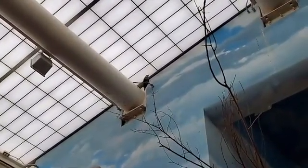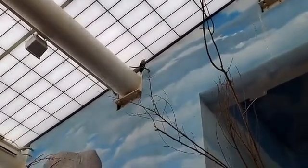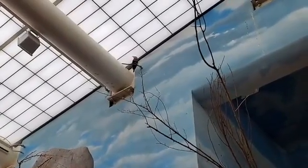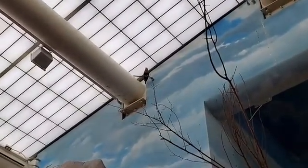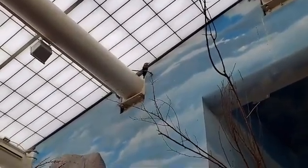They're called rollers due to their mating display. She didn't do the full thing flying around. I think that was more of a territory thing. But when you have a pair, they'll actually roll over each other in flight, and they have a really elaborate courtship display. And I think that covers most of our guys in here.